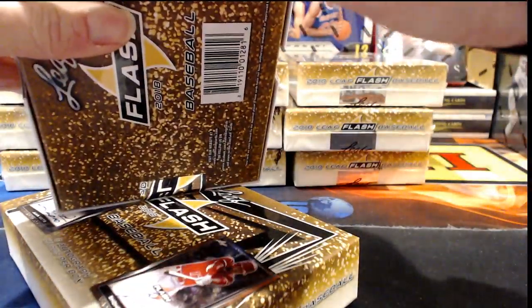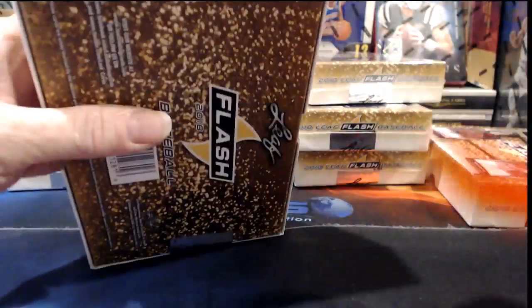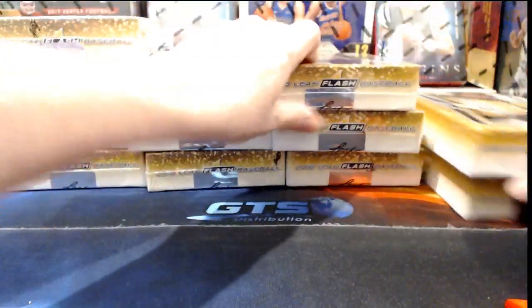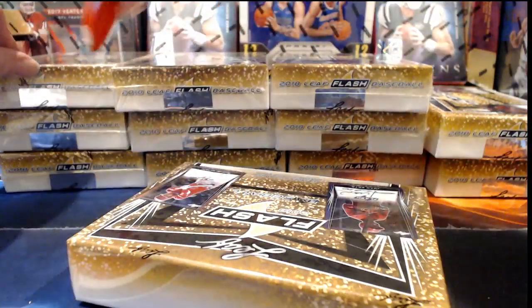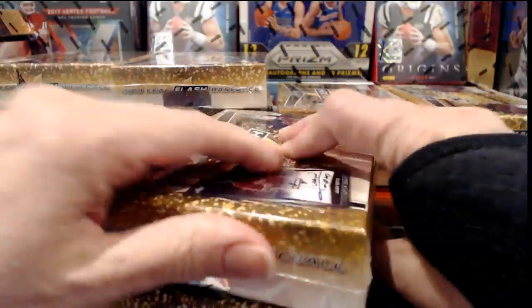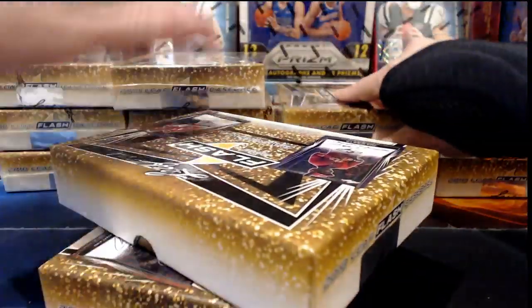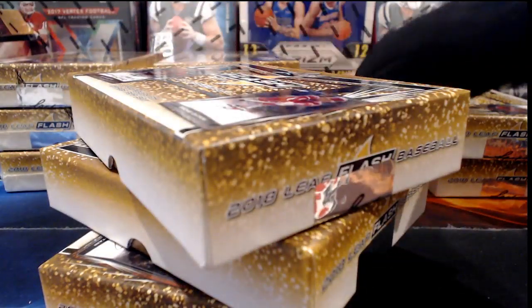The checklist is awesome. And I usually have really good luck with Leaf baseball. Their football is good too. Their basketball is always good, but they don't make a lot of basketball. But their draft football, some years is fantastic. And some years they miss a player or two. Like last year would have been fantastic, except they were missing Saquon Barkley because he had signed an exclusive with Panini, so they couldn't get him. But they don't run into too many of those in baseball.